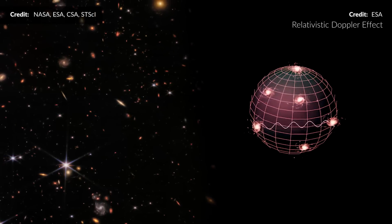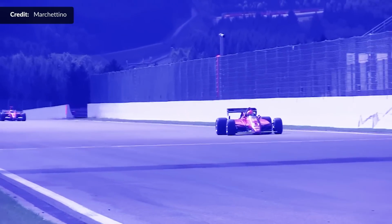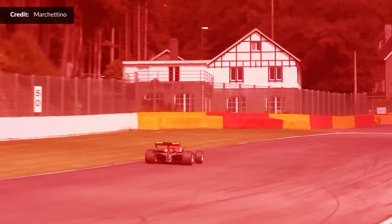It's very similar, of course, to the Doppler effect that we can pick up and hear with sound waves. I always think that an F1 passing by at high speed is the best demonstration of this. The sound waves are compressed and higher pitched as the car approaches, and then the sound becomes stretched and lower pitched after it passes by.